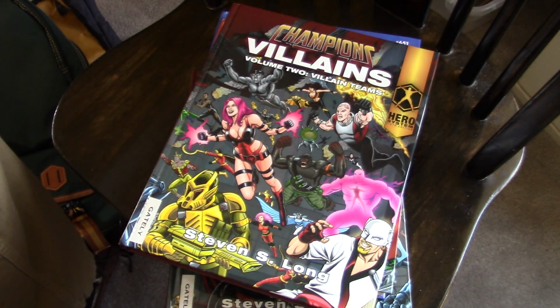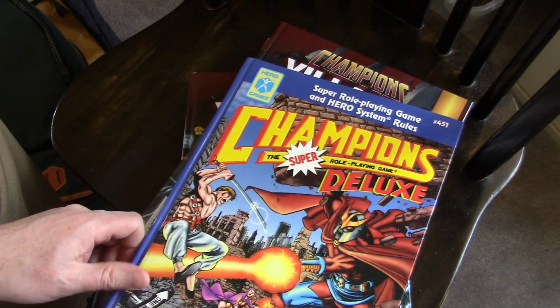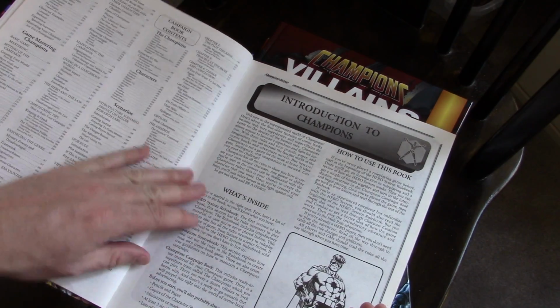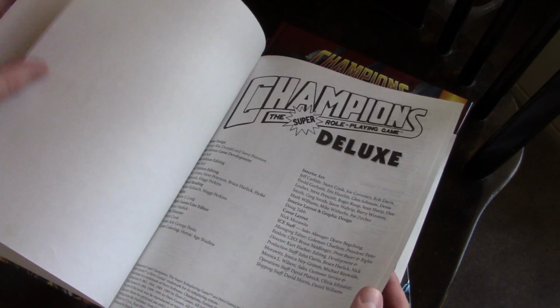So anyway, this is one of the older rule books. I think this is the third one that they came out with. Like, this is from 94, something like that. And this is when, in fact, hold on, let me see if I can get the copyright out.